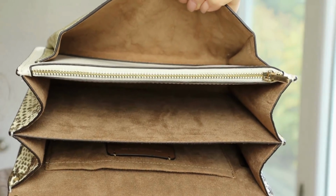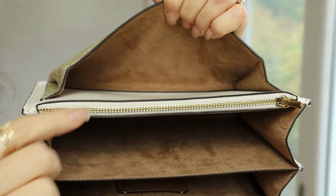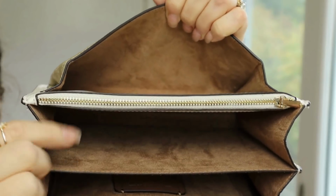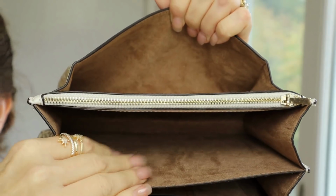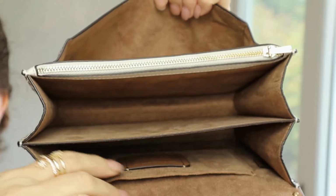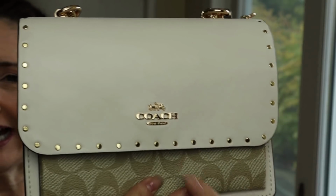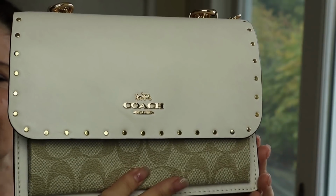For having such a small profile, this bag really has a lot of storage. So it has a pocket here, it has a zippered compartment here, which is great to put credit cards and cash in. I love this. I don't know if it's suede or faux suede, to be honest with you, but it has another compartment here. It has a really nice feel to it. Another compartment here, a slip pocket here. This bag also has a magnetic closure, and it catches itself very easily and closes securely. I just love this bag.